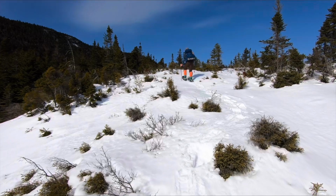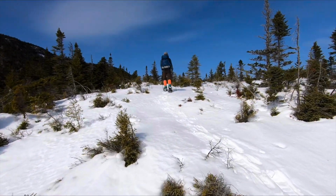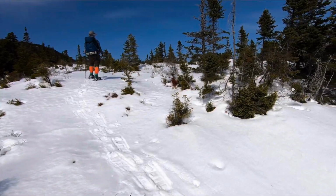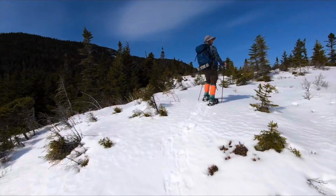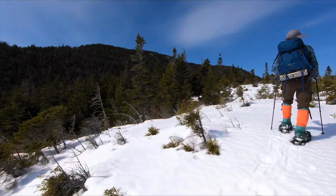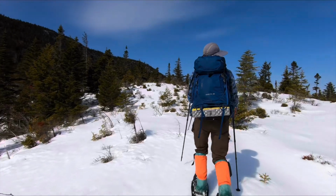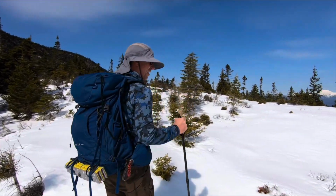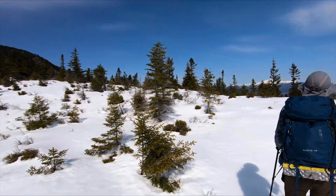When we were up on that little sub peak area, somehow we got off the trail and ended up doing a lot of gnarly bushwhacking with lots of spruce traps, and it was kind of horrible. Ooh, there's a nice view of Washington over there. Yeah, I'm gonna walk over there. Hopefully I won't sink.